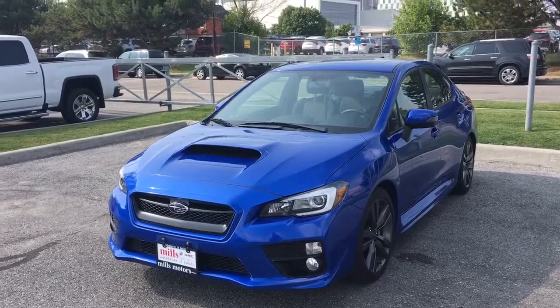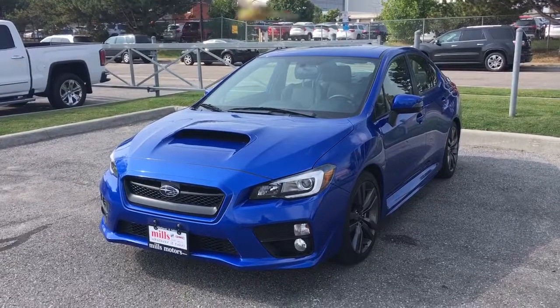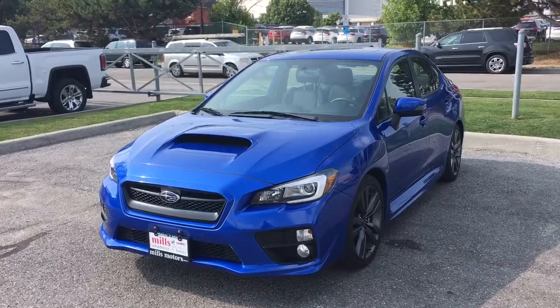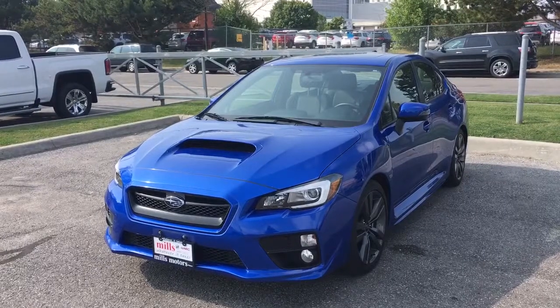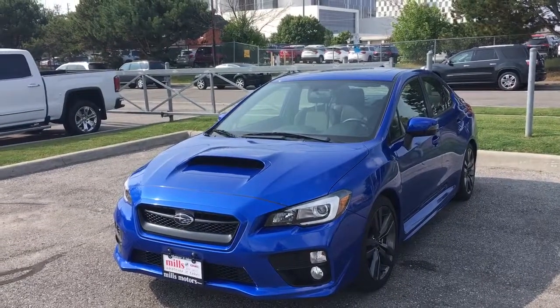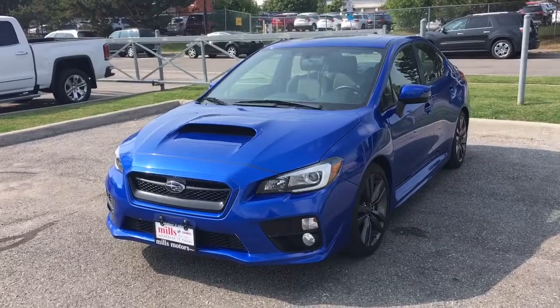Ladies and gentlemen, it's a beautiful day here at Mills Motors Buick GMC, located at 240 Bond Street East in Oshawa. Today we're going to be taking a look at our beautiful 2017 Subaru WRX Premium. This is the 2-liter turbocharged 4-cylinder Boxer engine with 268 horsepower and 258 foot-pounds of torque. With this vehicle, we also have all-wheel drive, of course, because it's a Subaru, and we also have a 6-speed manual transmission. So this is a very fun vehicle.